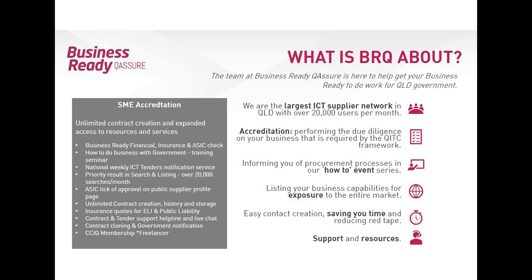We perform accreditation. We perform the due diligence on your business that is required by the QRTC framework. This accreditation will help you in your application process, putting you at the top of the pile with the government trusted process. Government procurement officers will also be able to ask you your Business Ready QAssure number and then log in and check your accreditation is up to date, making their job easier in selecting the winning tender.